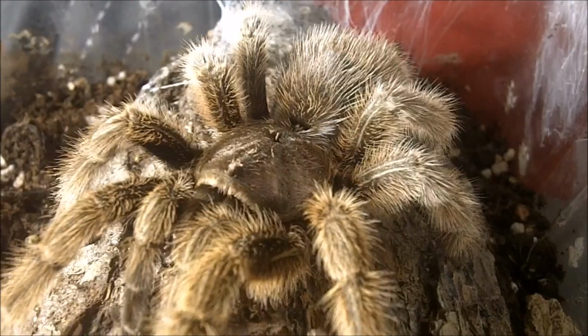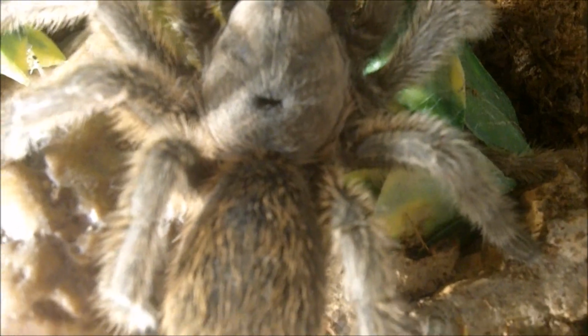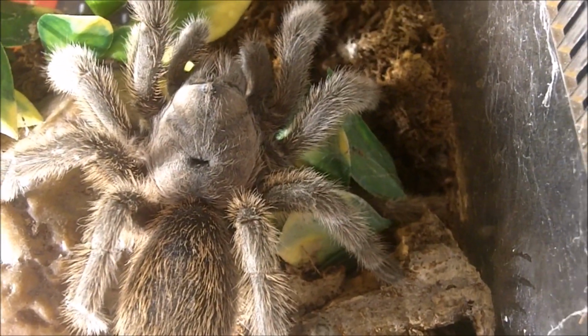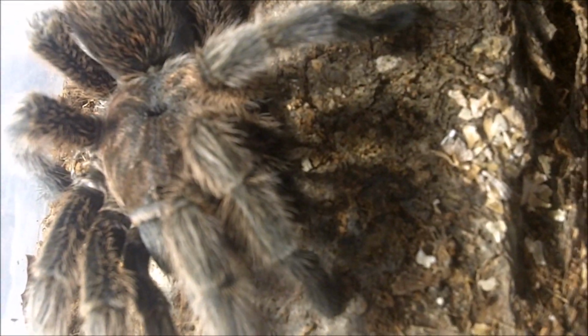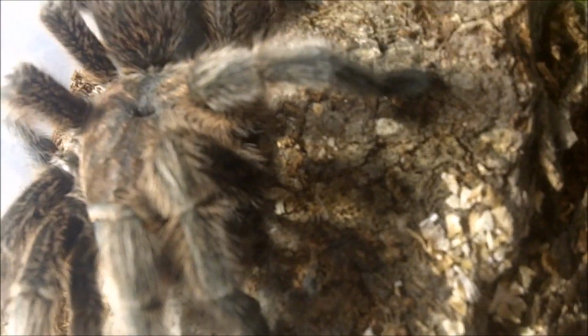So there we go, that's Talia. Okay, next one up is Angelica, I believe. There's another common porteri. Here's my third one. Adult female, around 4.5, 5 inches. This one freshly molted, so you can see that the colors pop.